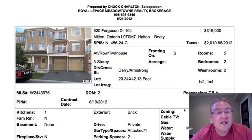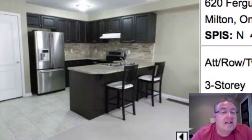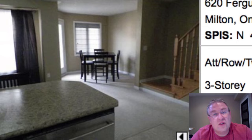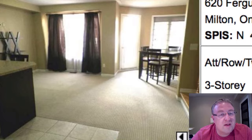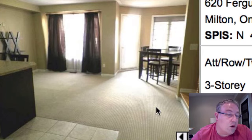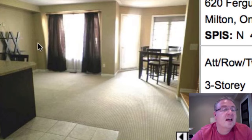Ferguson number 104. $319 is the price on this one, and it's okay. I mean, it's got some nice colors. I like the backsplash here. I would have changed that hood fan. We talk about that a lot on Daily Homes. And so you've got, looks like more of a Berber style carpet. And you really only have one option here, is that you have one couch, or you might have a smaller, like an L-shaped couch, because your TV can only go here. Your TV can't go on this side. It can't really go in the open area here. It can't go by the kitchen. So everything that you're doing in your family room has to revolve around this here. So it can be a little tricky to lay out your furniture sometimes.